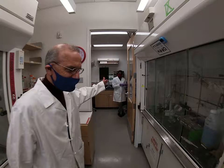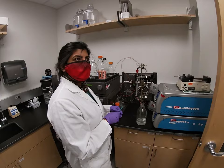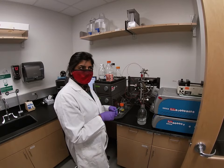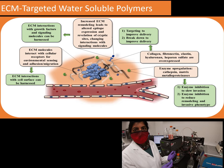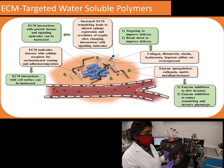Our student here, Nithya, is again a biological chemistry student and pharmaceutics who's developing polymeric systems for targeted delivery to extracellular matrix. Nithya, tell us about your project. Hi, so over here on this side of the lab, we work on designing water-soluble polymers that are adapted to target some moiety within the tumor matrix or the tumor cells. And what I work on is basically attaching collagen-targeting peptides to polymers and then targeting them to the ECM of the tumor.